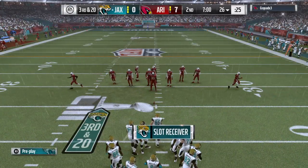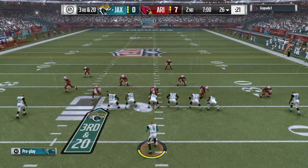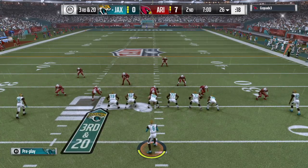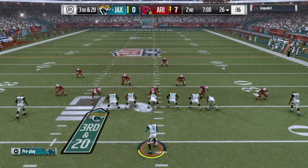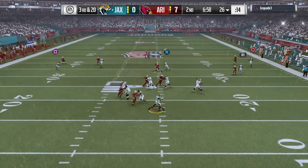Incomplete pass on second down. Let's see what the offense draws up here on third. They come out 5 wide, 3 of them to the right side. Third and long for Bridgewater.